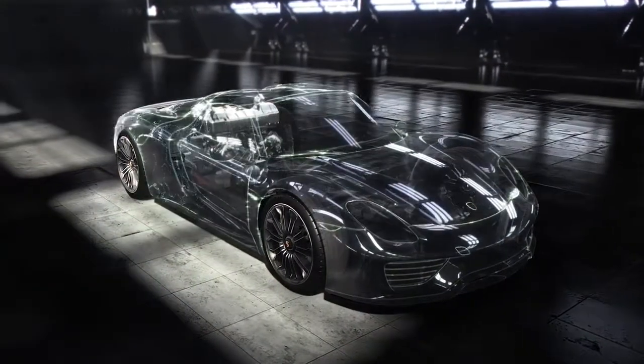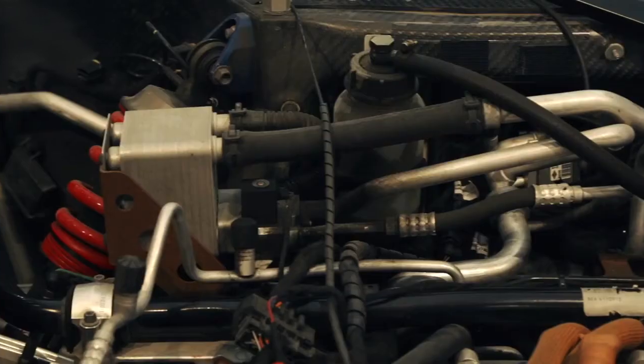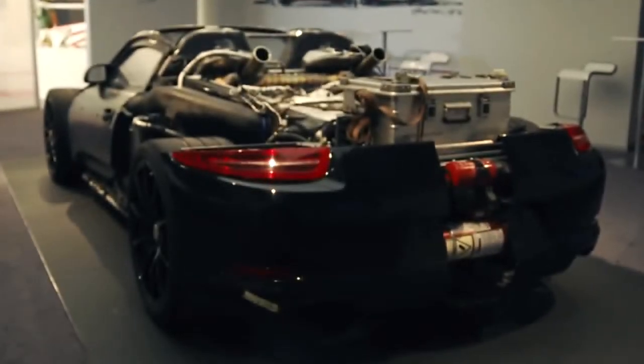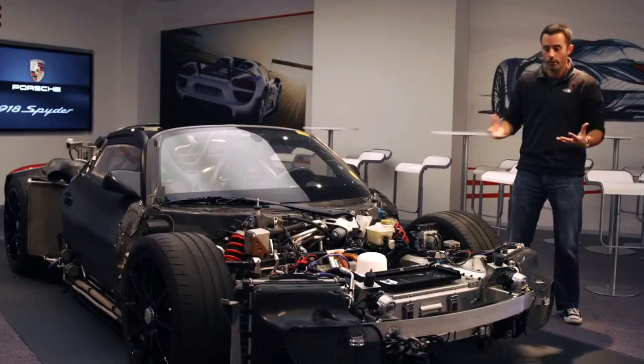Now, as good looking as the 918 is, the only way to really appreciate what's happening underneath is to look at it without sheet metal, and that's what we have here, a completely naked 918. And this isn't just any naked one, it's actually the first prototype, the first 918 chassis that was ever assembled. Now, what do we have up front?